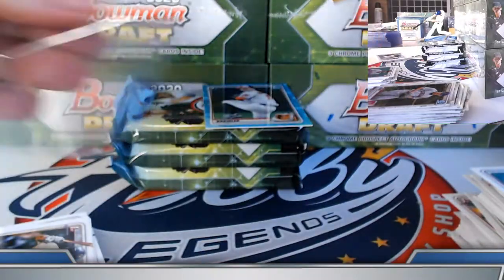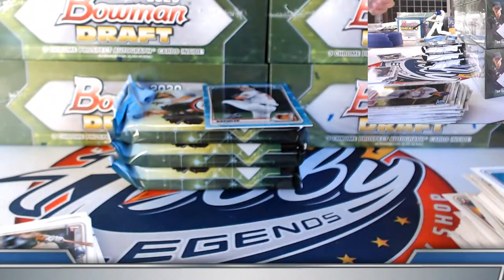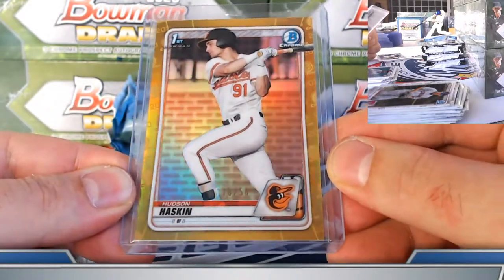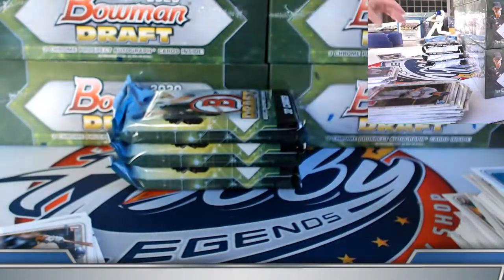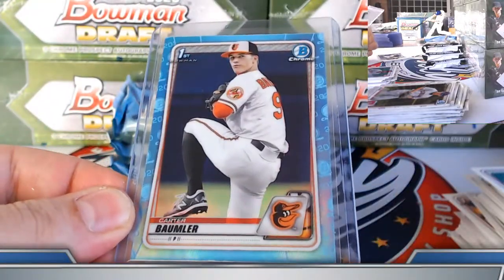Gosh, sorry about that, guys. That was an Adrian Beltre swing. I was sure that one was coming in the zone. Down to one knee. All right, nice Haskin, though. Gold refractor, 18 out of 50. Carter Baumler on the sky blue refractor.